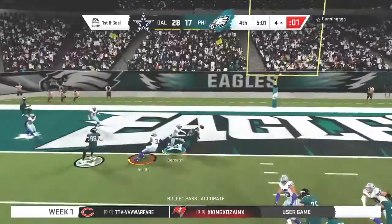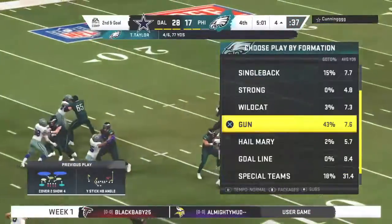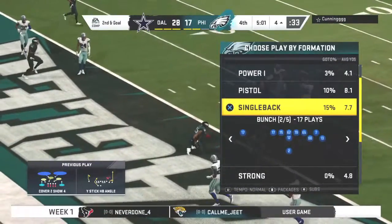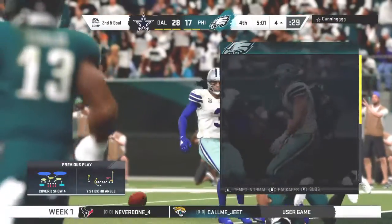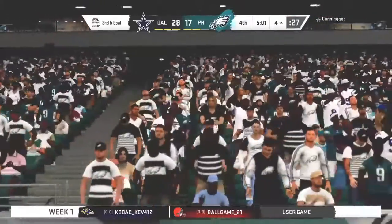It's Taylor. To the goal line, but it's incomplete. Giovanni Bernard, the intended receiver, out of the backfield. But it'll be second and goal. Didn't have a receiver open downfield, and as it turned out, couldn't even find his outlet man because of the coverage. It was way too tight, unable to find anyone open.